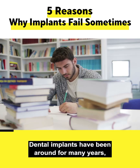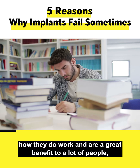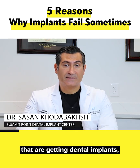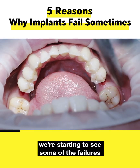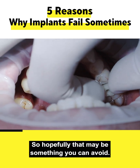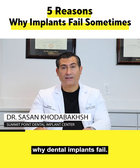Dental implants have been around for many years, and there's a lot of literature and research done to show how they do work and are a great benefit to a lot of people. But as more and more people are getting dental implants, especially in the last 10 or 15 years, we are starting to see some of the failures that are coming in. And we want to go ahead and discuss that, so hopefully that may be something you can avoid. So I'm here to talk to you about 5 reasons why dental implants fail.